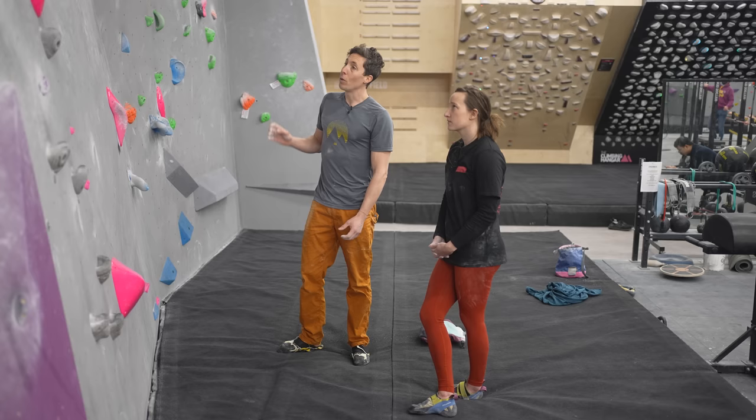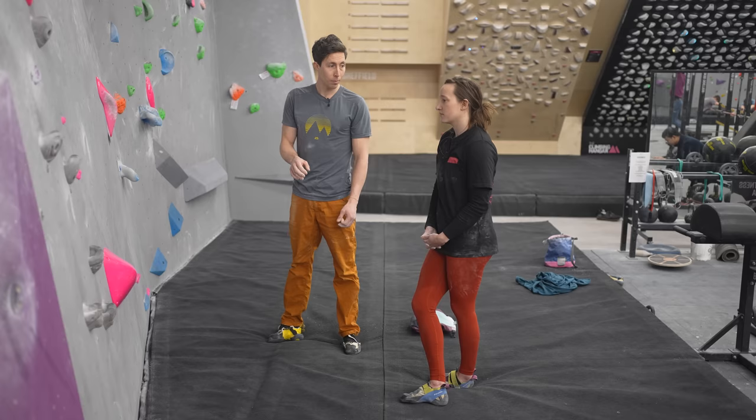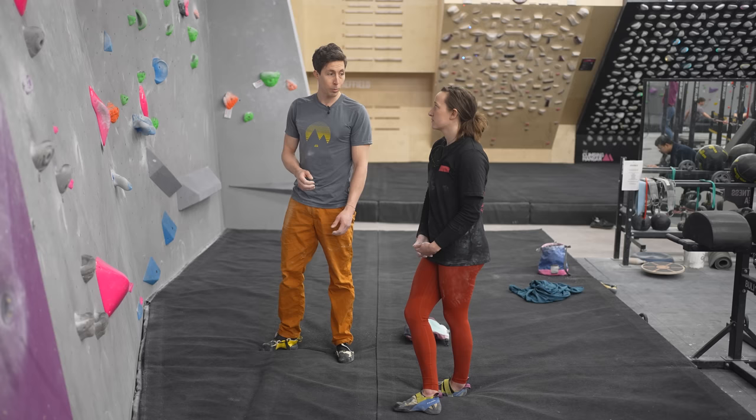And then if you do this boulder like 15 times and you reflect on it every time you do it and try to place your feet differently, then you would learn so much more than just do that boulder and move on to the next one. Yeah. Because we could play around with this for at least 20 more minutes and find different ways of standing.